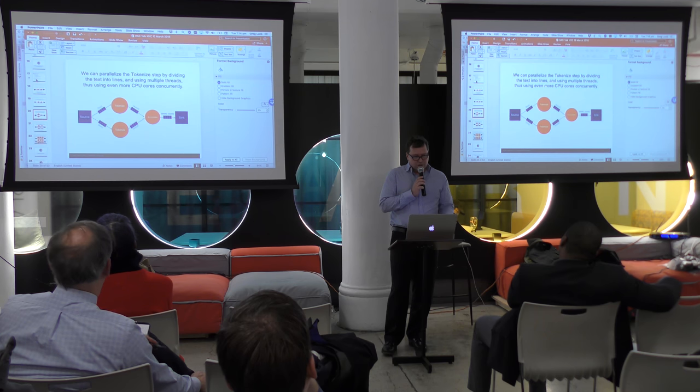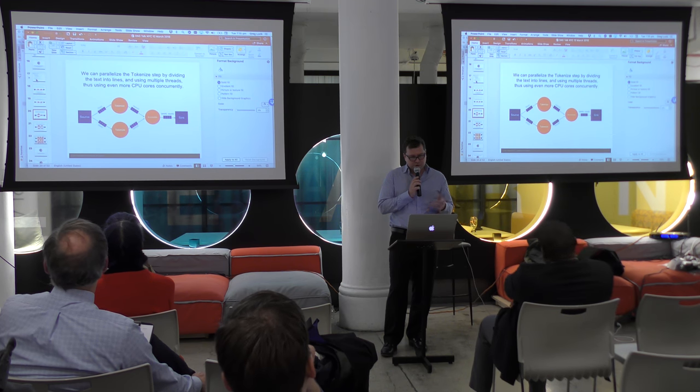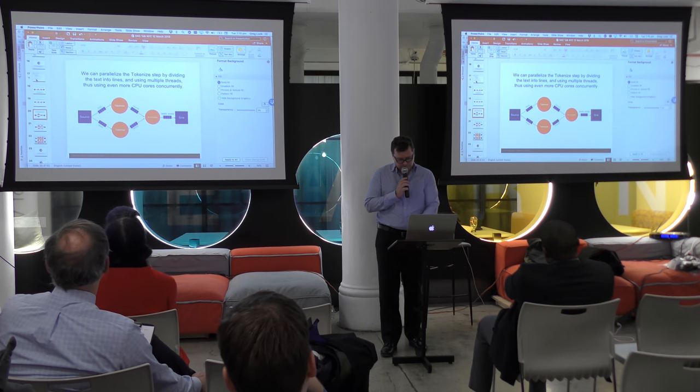Now, the next thing you can do, given that this is a DAG, is look for parallelization opportunities. Here you can break that first tokenize step up. We show two here, but you can do n. So you read in lines and you emit words. So we've added another thread. Now we've got 1, 2, 3, 4, 5 threads.